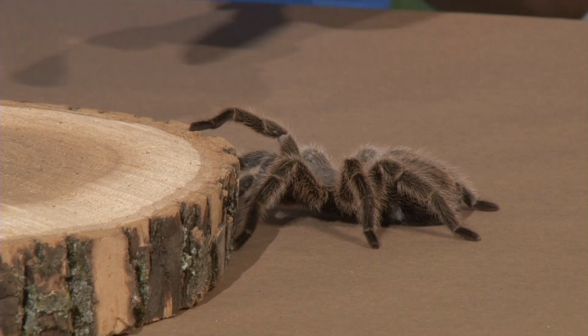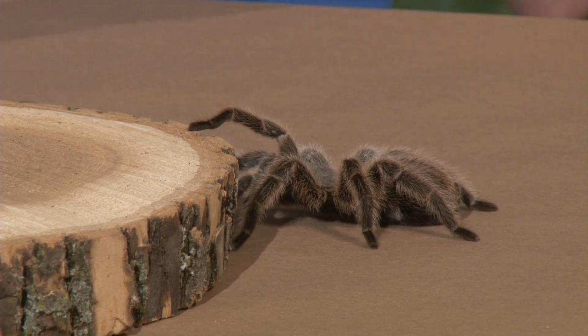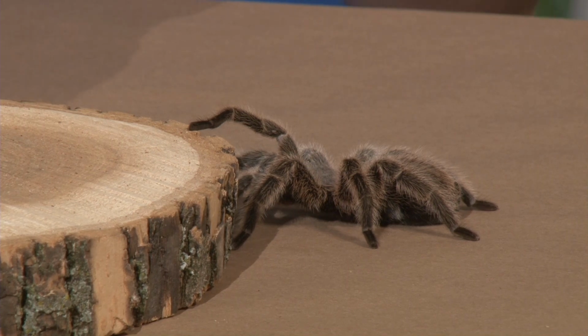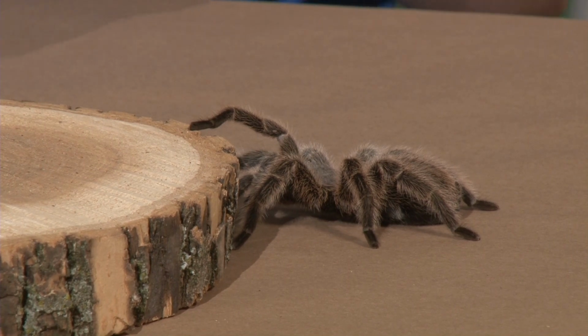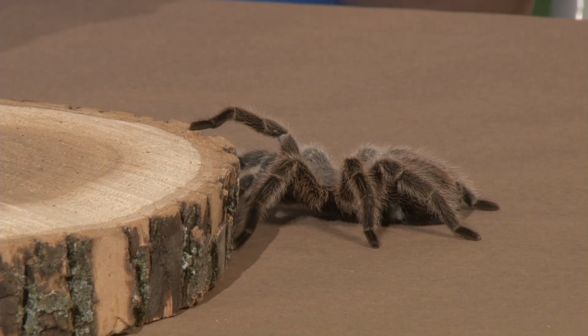And then the other hairs on the legs are going to actually help them sense smell, vibrations, any of that stuff around them. They're kind of like an extra sense that we don't have. Our hair is not going to tell us that there's something good smelling that way. But for these guys, since they can't see very well, those hairs help them identify where they should be going.